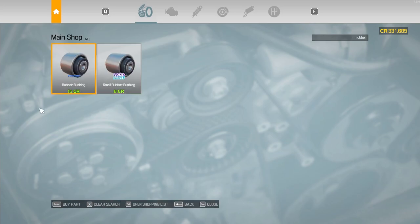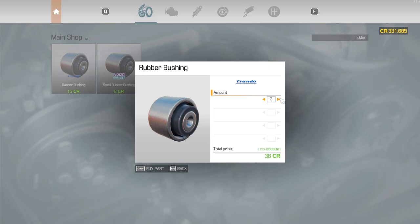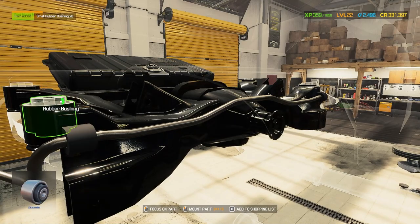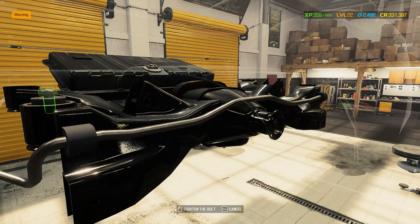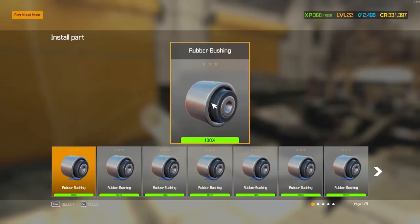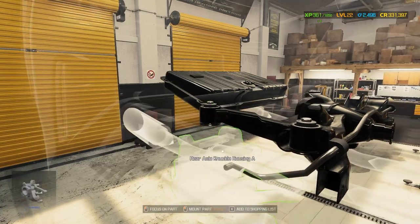Now, as we're rocking and rolling, let's get some rubber bushings. I'm all out. It's a bummer, but necessary. Let's go ahead and get 20 of them. Always use more small rubber bushings. I'm going to get 8 small ones and knock it out. We're going to make sure that all the rubber bushings are here. Put you there.